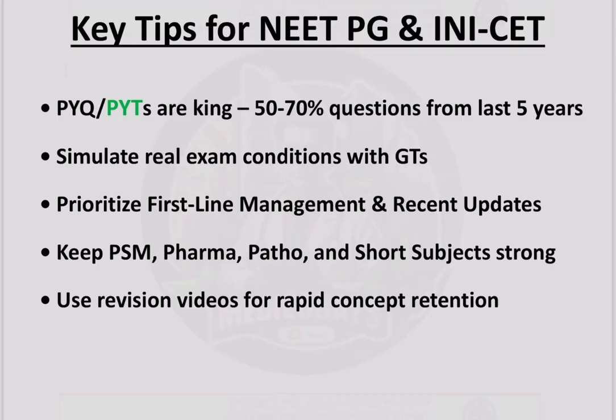Now, simulate real exam conditions with GTs. Try to give the GT in an area which is not your comfort zone. You can go to a library or somewhere where you might get a little noise, or rather than your room, you can give it in a hall of your house where you might hear some noises. So try to give the exam in real exam like conditions. That is the GTs, give them in real exam conditions.